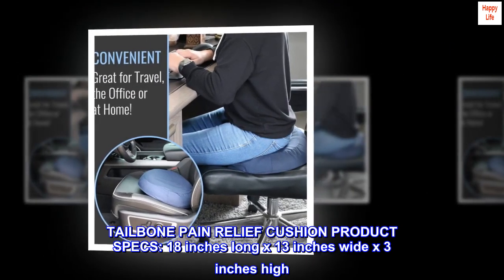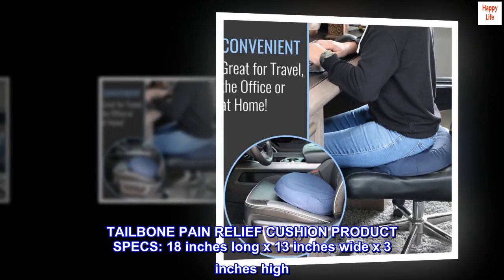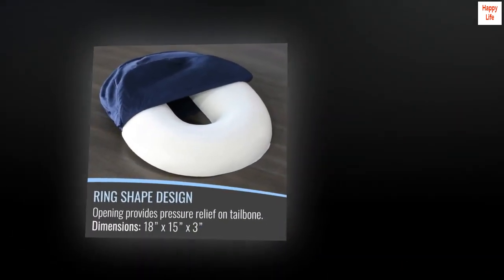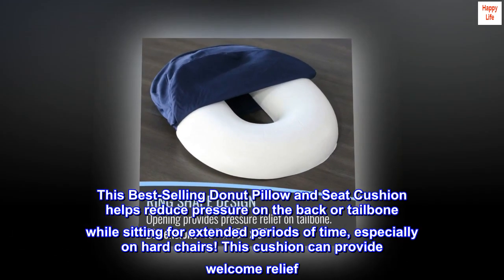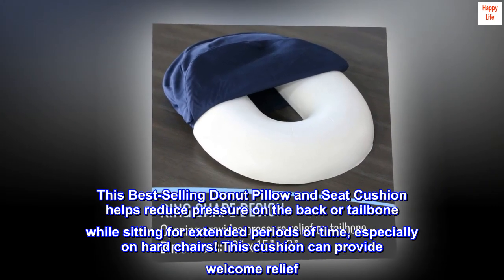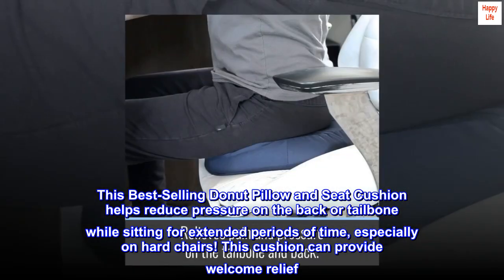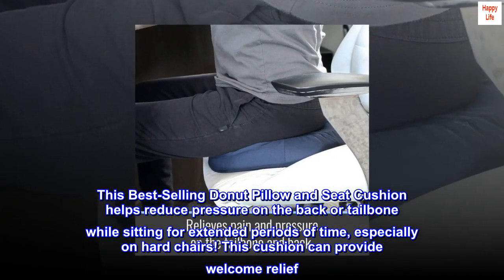Tailbone pain relief cushion product specs. 18 inches long by 13 inches wide by 3 inches high. This best-selling donut pillow and seat cushion helps reduce pressure on the back or tailbone while sitting for extended periods of time, especially on hard chairs. This cushion can provide welcome relief.